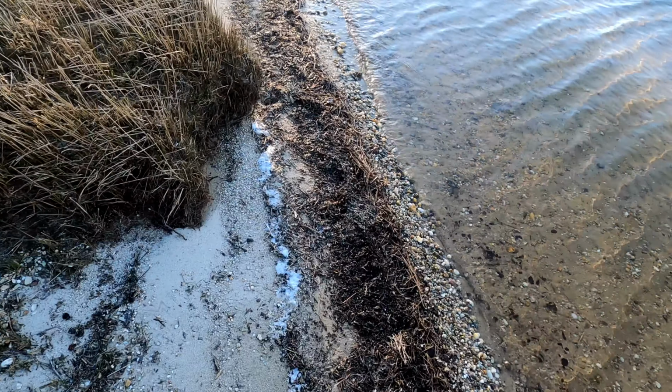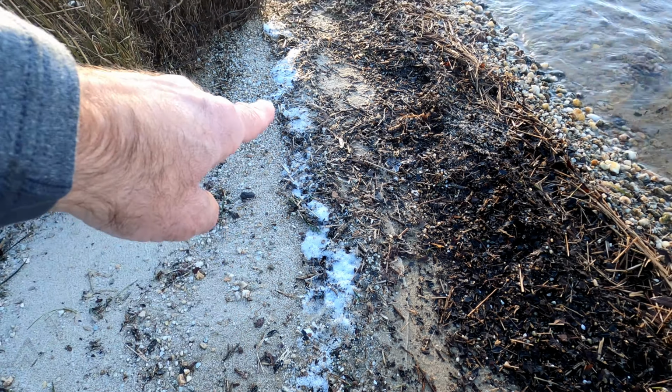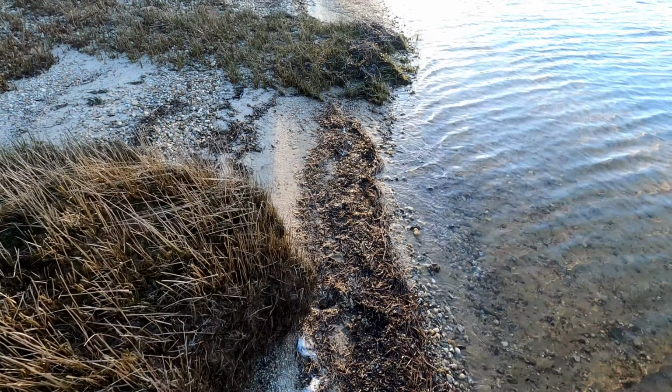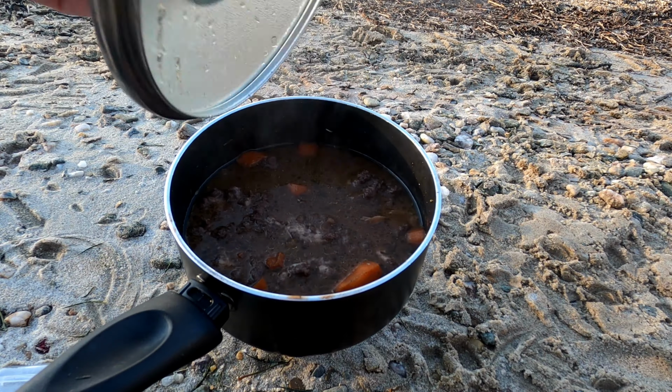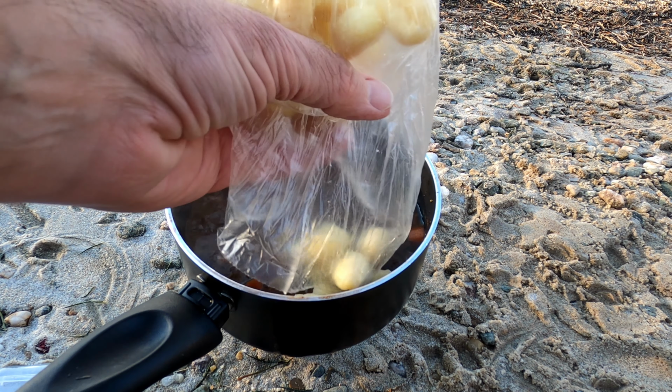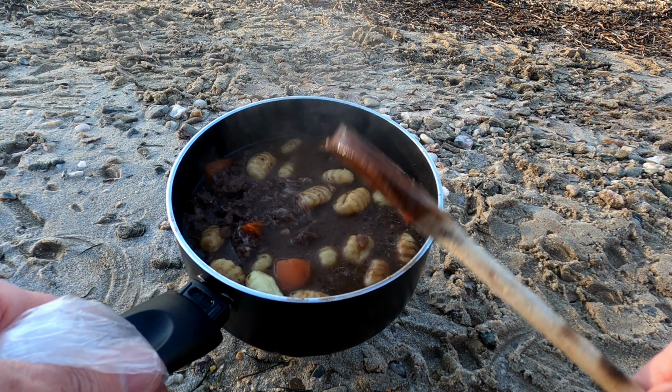So just came out for a walk along the beach. I thought that was like foam, but it's not. It's actually ice that's starting to form. It's that cold already. And there's some more ice. Looking forward to my dinner. Okay, so I'm going to stick the gnocchi in. How does it look? Pretty peckish.